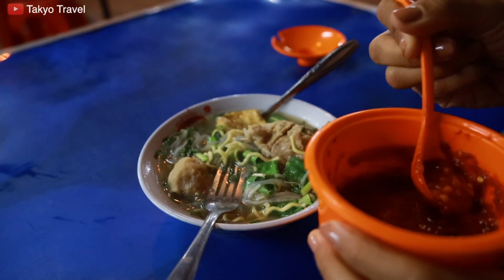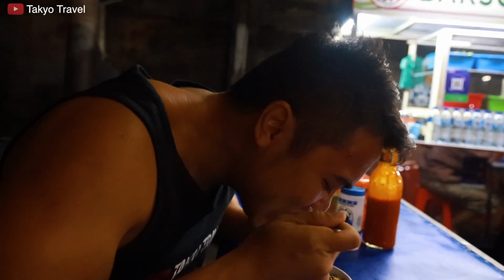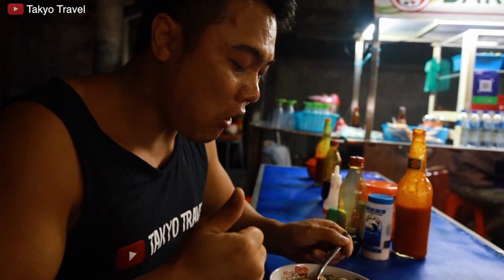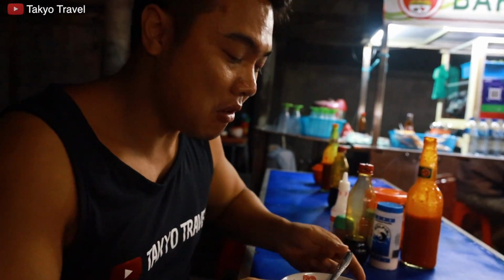Oh wow, love the egg noodle and the broth. Oh my god. So for a soup that's $1.50, do you approve? Thumbs up. Yeah. Guys, you didn't see it, but I totally regret eating at that fancy restaurant when we first arrived here. This place is the place to be if you guys really want to eat local food, but it's only open after 4 p.m.